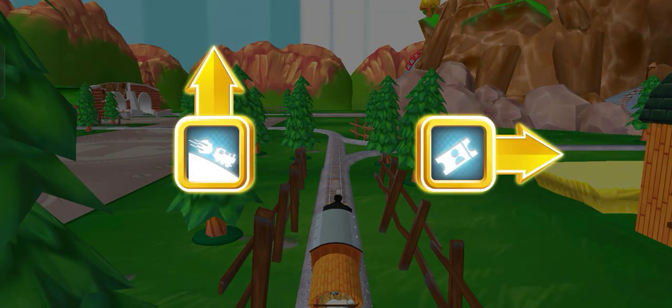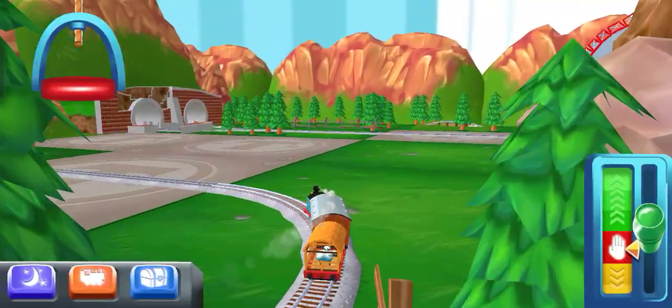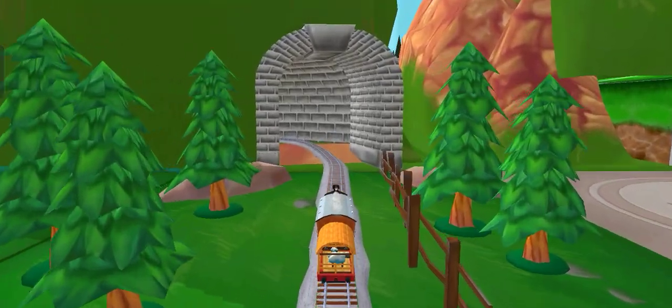Which way do you want to go? Right leads to... Left leads to... The Bolt, we're almost at the town square.